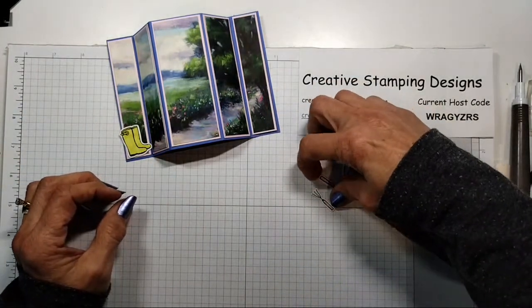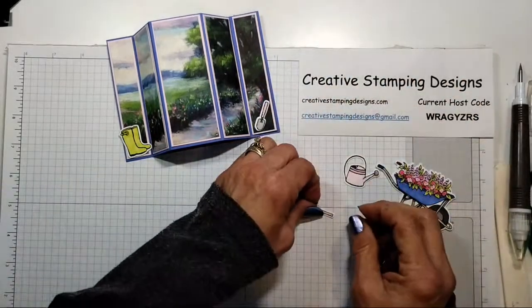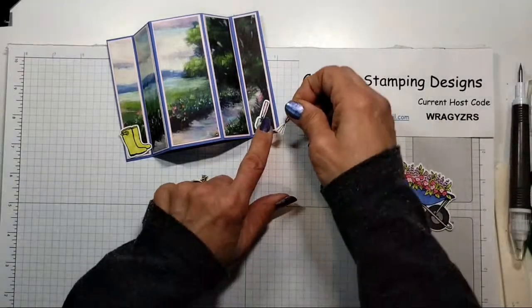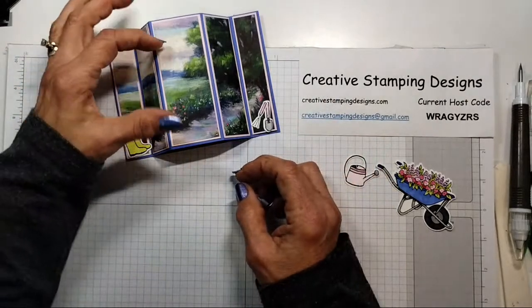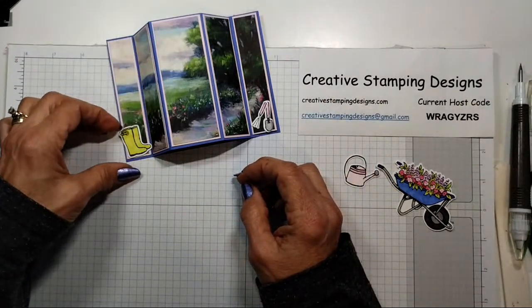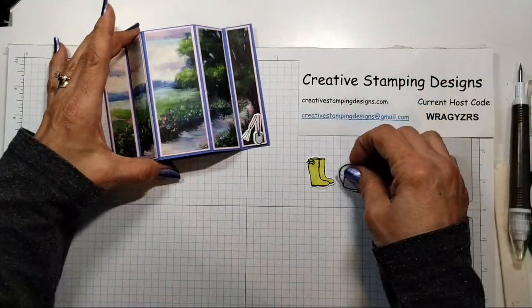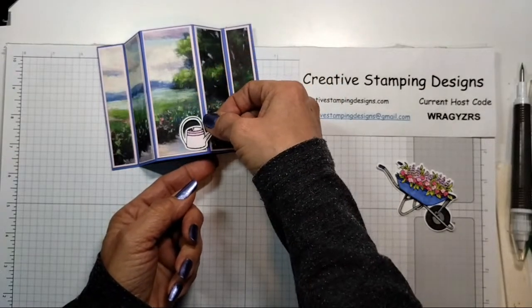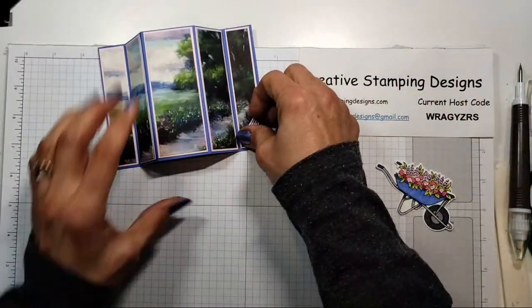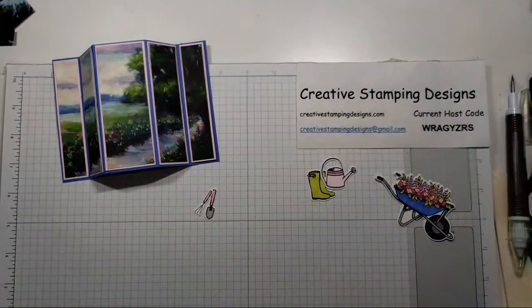Maybe not. I really don't like blocking the paper. All right. We'll put the little garden tools over here. And I think I'm just going to put the sentiment there, and this is going to be a lot easier than I thought, because I really don't want to block too much of the paper. Actually, I will put the watering can there, maybe. So let's put these two little pieces on. And, whoops. Oh, sorry about that.